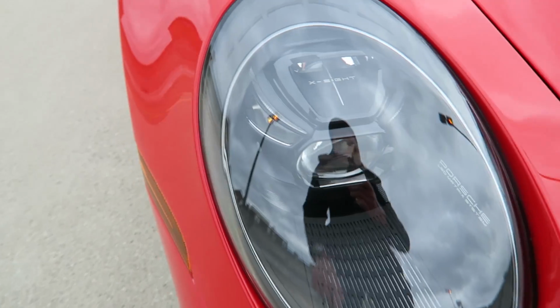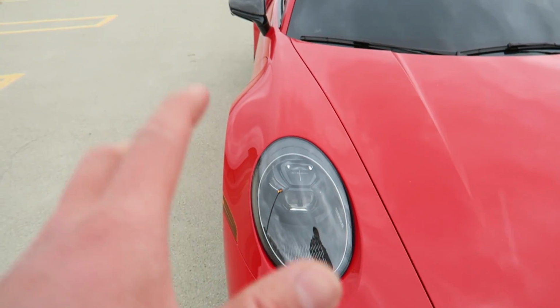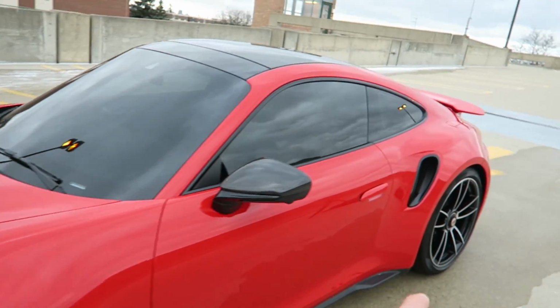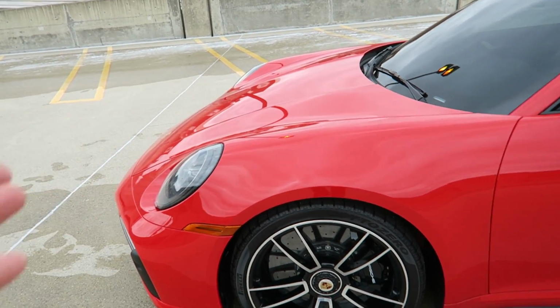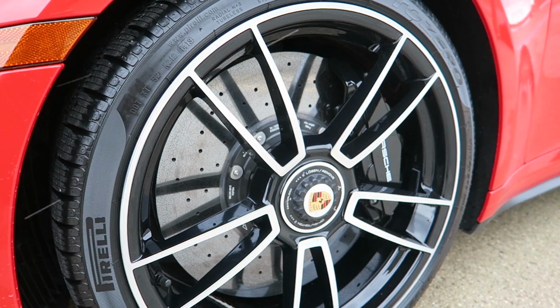You have the signature four points for the daytime running light, and the LED matrix system. I know there's an acronym for it because it's a Porsche, but I don't remember the acronym because there's literally like 17 acronyms for this car. We're running staggered wheels now, 21s out back, 20s up front, Soto Zeros because it's cold and it was snowing earlier, so winter tires, and those carbon ceramic brakes are standard on the Turbo S.